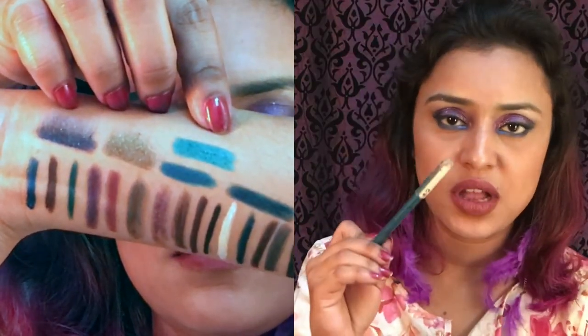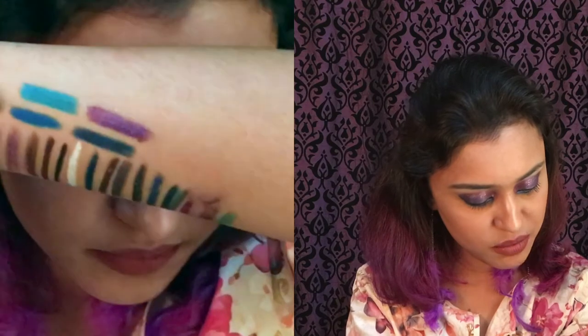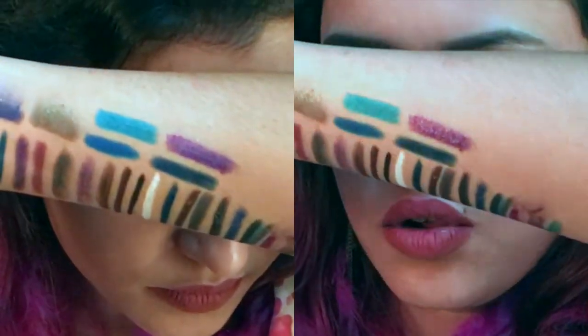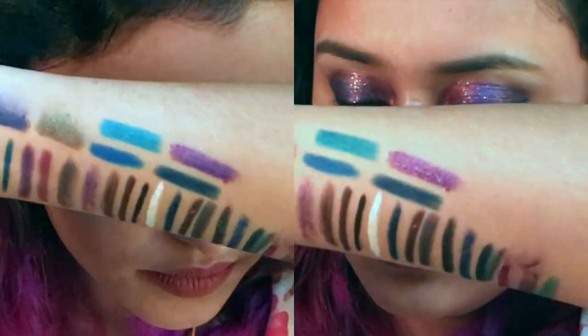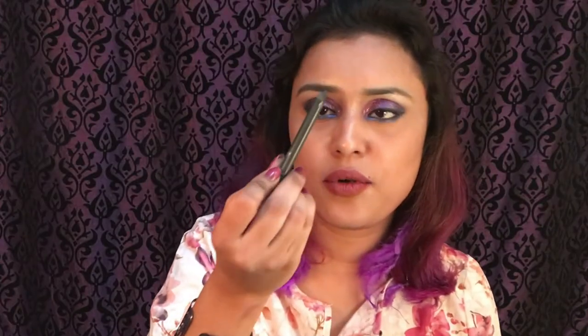I have the same color in a liquid liner also, and that is also from Bourjois, I think. One more from Colorbar, and this is one of my favorites. Okay, this has shimmer in it. So this shade is called Amethyst Spark 011.